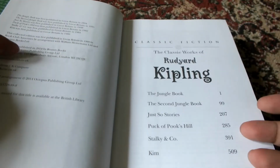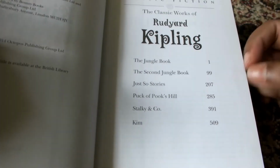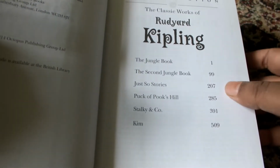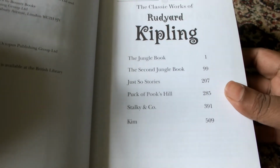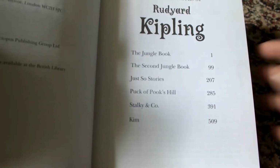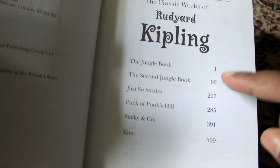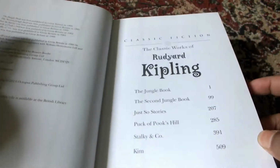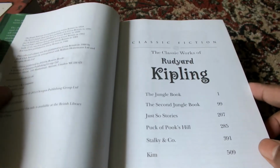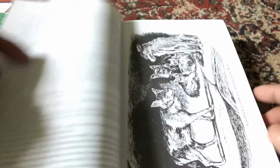Before this book, I did not even know that there were so many of Rudyard Kipling's big stories. So for example, Just So Stories, Tales of Hill Tales, and then Kim. Kim is a fairly renowned work, but not as renowned as Jungle Book. And there is a second Jungle Book which most people don't know. I came to know of it a few years back, but before that I did not know either. So let's get on to the illustrations.